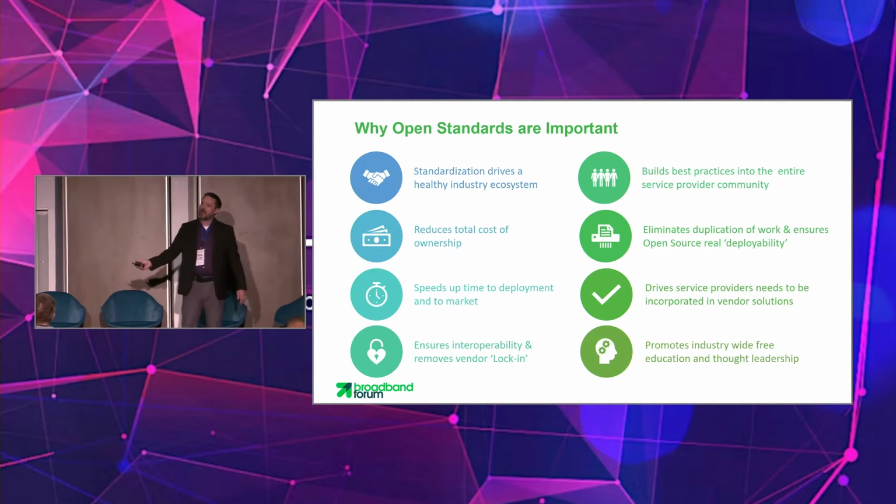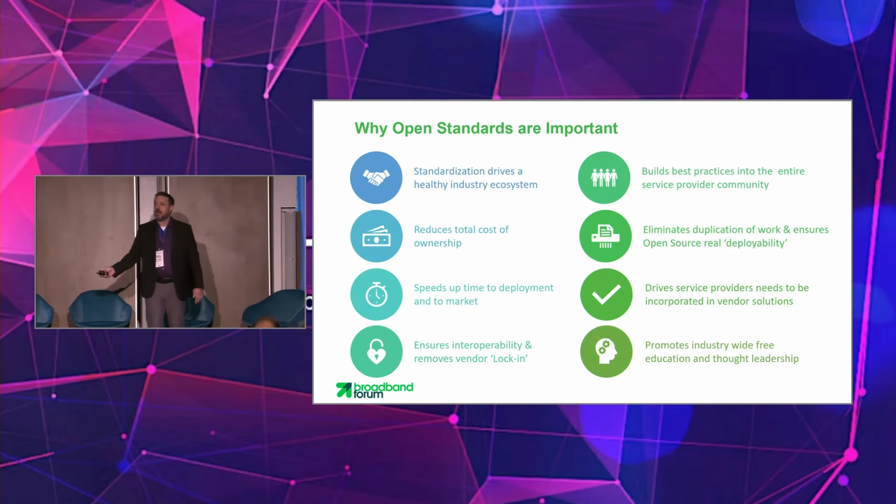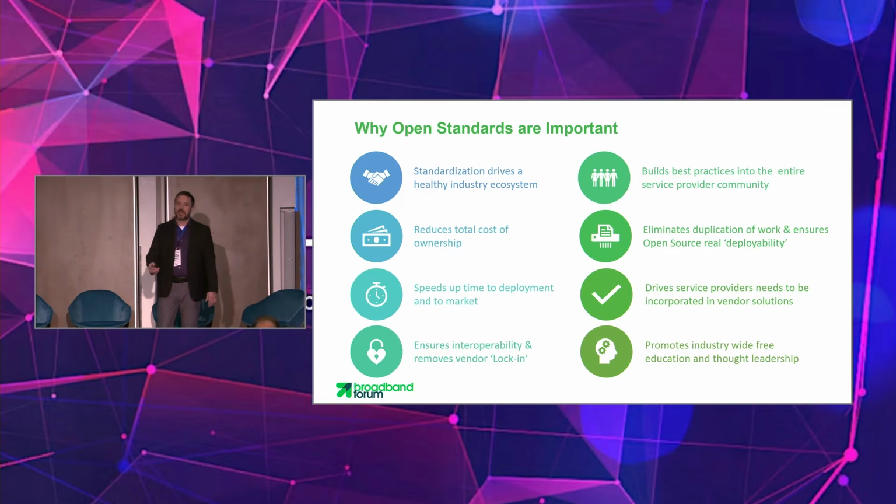They really help us have that interoperability, reducing vendor lock-in. But I say that as if that's a bad thing. It's not. It really helps everyone, right? Because once everybody is talking the same language, everybody can focus on adding the features, right, and the differentiators that make their stuff special.